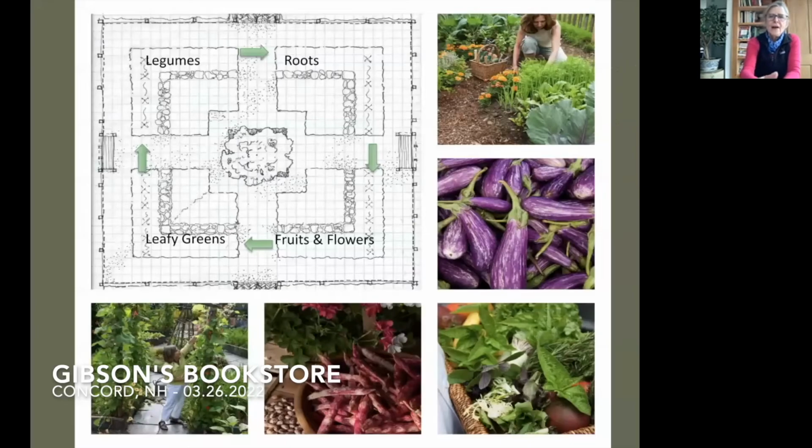And I particularly like a 4-square design because I'm an organic gardener, and I find that if I can put all the legumes in one bed, those are setting nitrogen in their roots, and then the leafy greens will go into where the legumes had been one year, and the leafy greens will really thrive with all that nitrogen that's been set into the soil. And then the legumes will feed the root crops, which have been taking up all the nitrogen, and the legumes will build that soil back again.